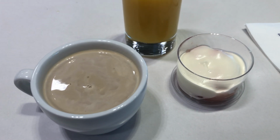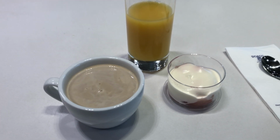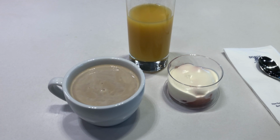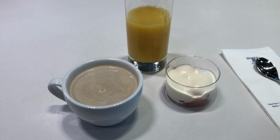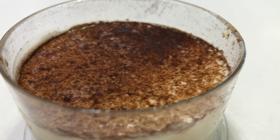For my dessert, however, I had a latte along with some strawberries and cream. I was then going to finish there, but then they brought out creme brulee, which is one of my favourite desserts, so I had to get some seconds.